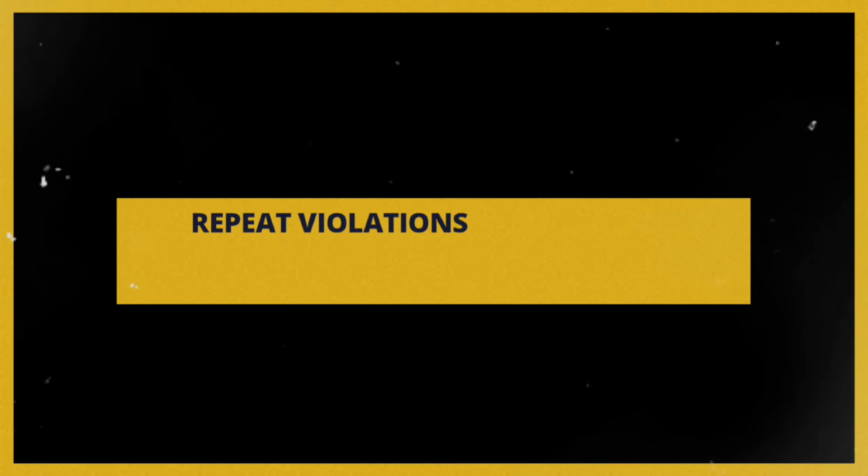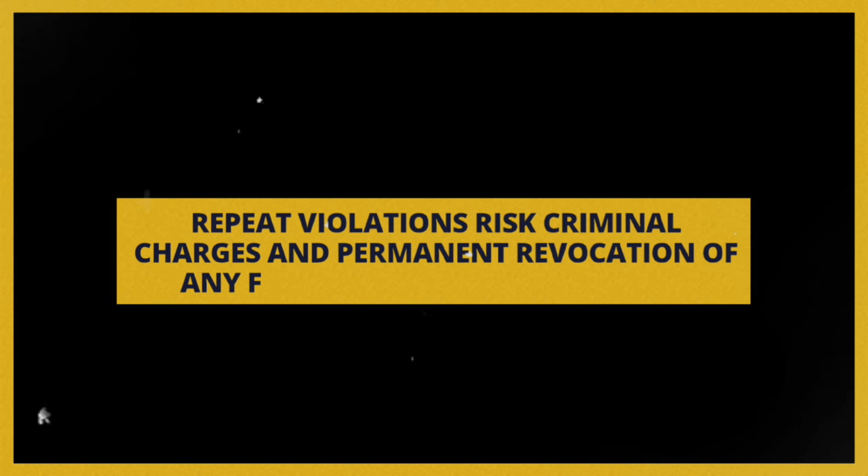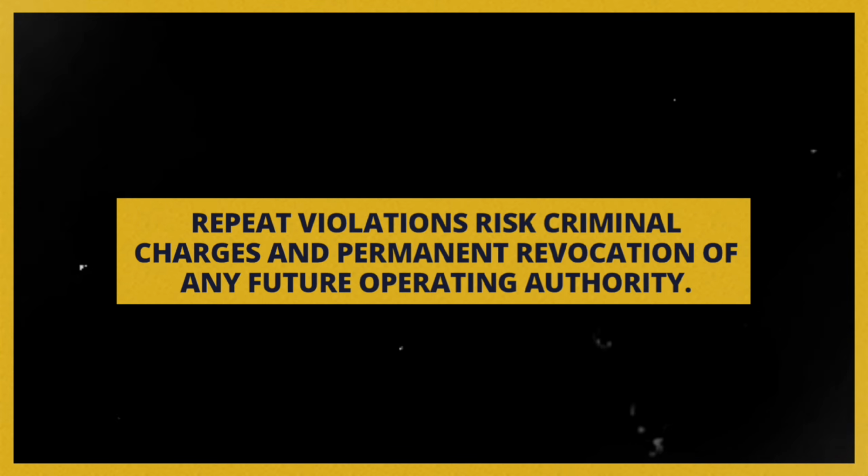If they stop you without having the proper TCP permit, the fines commonly start at around $2,000 and can go almost up to $8,000 per incident. Your vehicle can be towed and stored for up to 30 days, and you are responsible for all the fees, the storage fees and the towing fees. Repeated violations risk criminal charges and permanent revocation of any future operating authority.